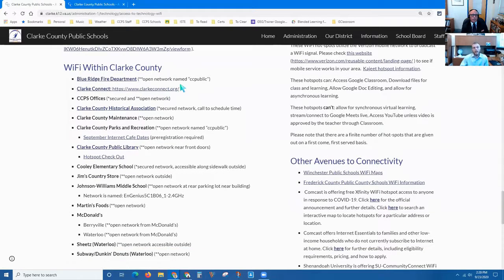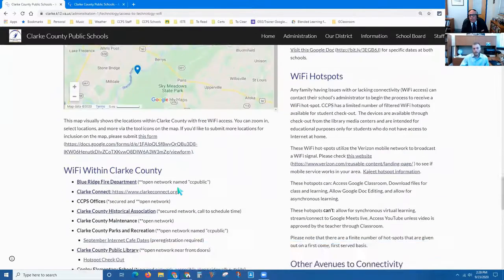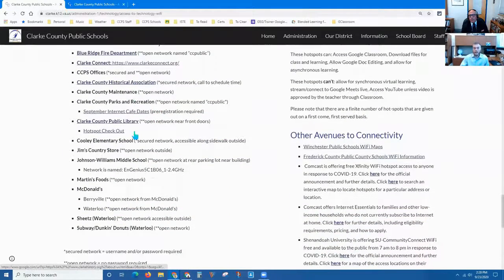But underneath the map, you're going to see all of the different locations that are listed in the map, broken out to let you know where it is, but also, is it an open network or is it a secured network? And what I mean by that is an open network means you can just connect right up. There's no username, there's no password. You just click it and you're in. A secured network is going to mean that you have to have a username and password.